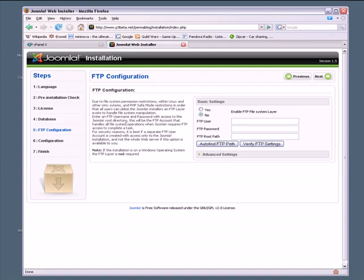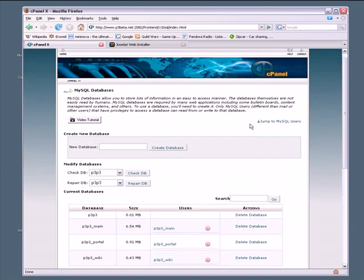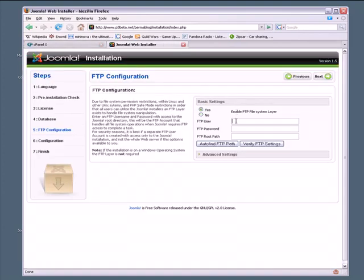With the FTP configuration, it'll allow us direct access to all the files through the browser, which is sort of convenient to have. And since we went ahead and set up a custom FTP account in our cPanel, we can enter that information here. Oops. I guess we don't need that root path. There we go. Since we've already set the root path for permablog in the FTP account settings, we don't have to set it here.